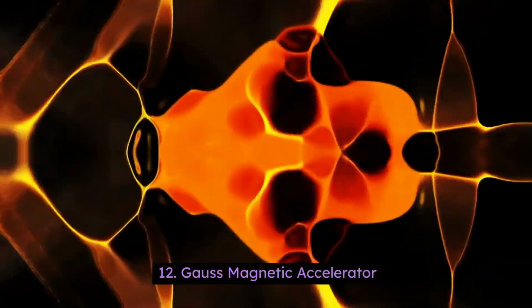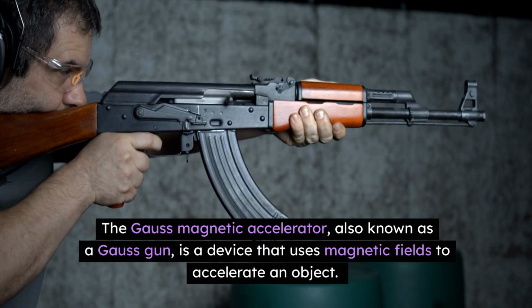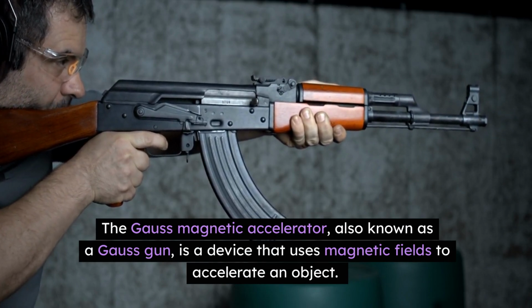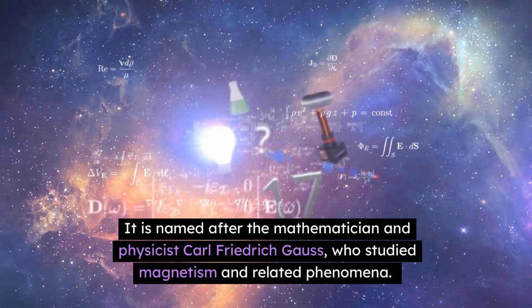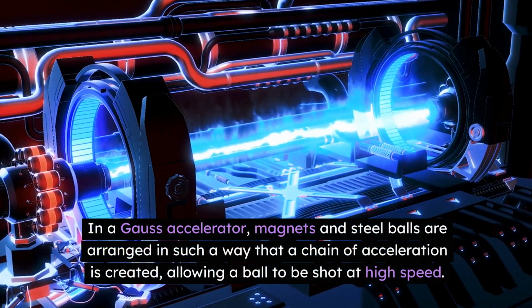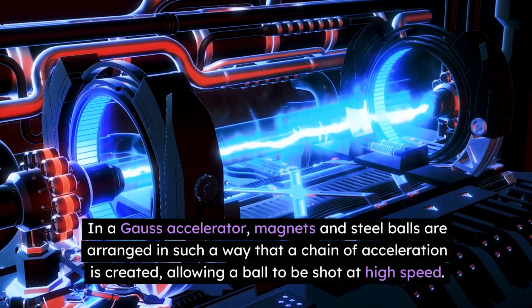12. Gauss magnetic accelerator. The Gauss magnetic accelerator, also known as a Gauss gun, is a device that uses magnetic fields to accelerate an object. It is named after the mathematician and physicist Carl Friedrich Gauss, who studied magnetism and related phenomena. In a Gauss accelerator, magnets and steel balls are arranged in such a way that a chain of acceleration is created, allowing a ball to be shot at high speed.